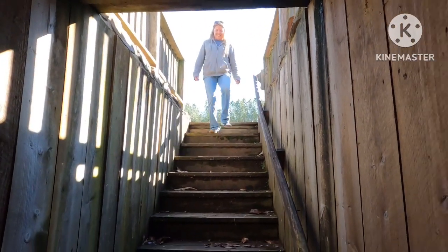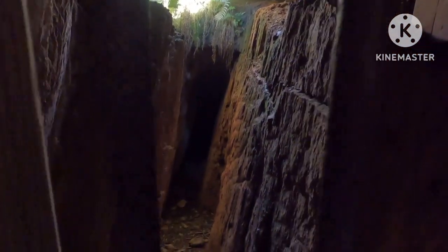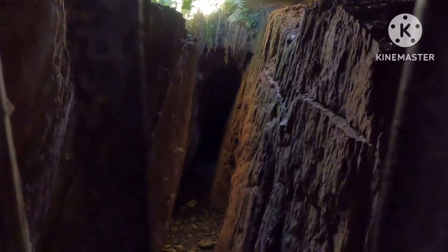Come on down. I wanted to make sure it was safe. It could have been a gremlin down here, critter down here or something. Look at that. Oh my goodness. Oh my mercy, that's awesome. Could you imagine having to work and go through that tunnel? Wow. I hope y'all see that good.